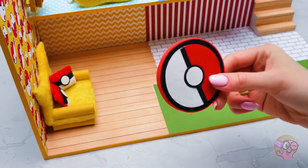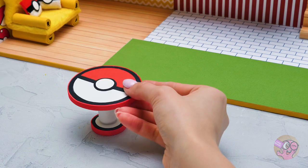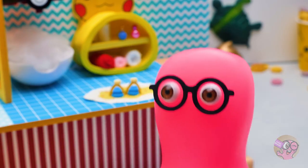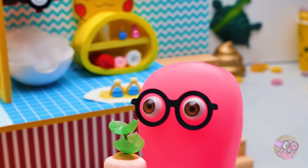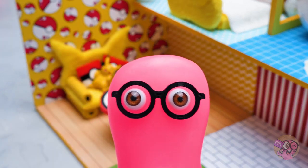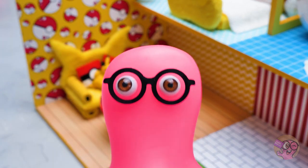Whoa! I'll use this. We'll glue the countertop here and voila! What a great addition to the sofa! Hey, Sue, I brought some extra decor! Here! Oh, Pikachu wants to test his sofa. Quiet, let Pikachu rest, but don't go anywhere.